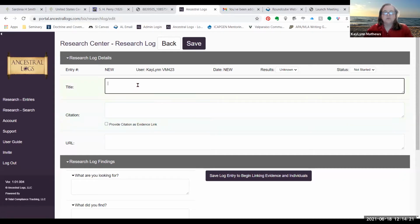Here's the research log. What is it? It's going to automatically assign me, not JCM, because I'm the one logged in, I'm doing the work. If JCM was logged in, it would have his name up here. Therefore, anything that I enter into these research notes can only be modified by me. JCM can see them, but he cannot change them. If he wants to change anything, he can create a new research log and write down whatever notes he has found. Okay, so what is the title here?